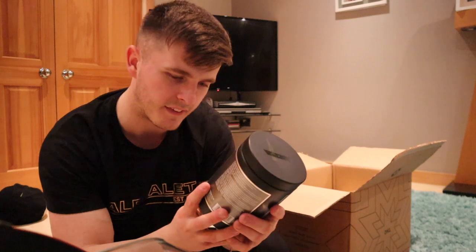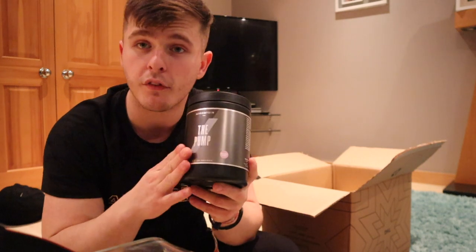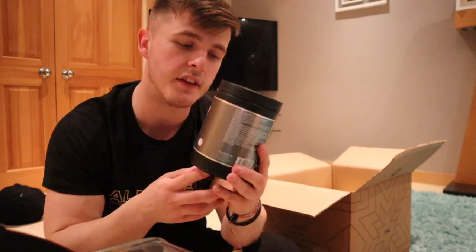So next up, next tub, I'll be stacking that at times. Well, actually I probably won't be stacking this because it's a different flavour, but this is the pump product. Lately guys, I've been training late at night. It's late at night right now. So I could have done with this 5 minutes ago, but basically this is the pre-workout that you can use without caffeine.